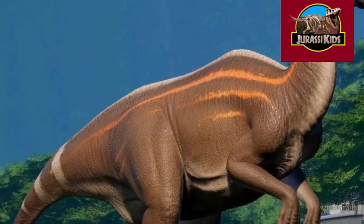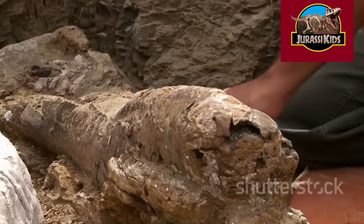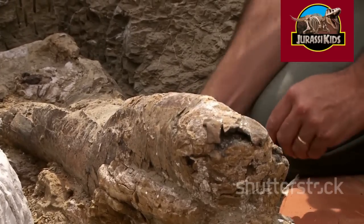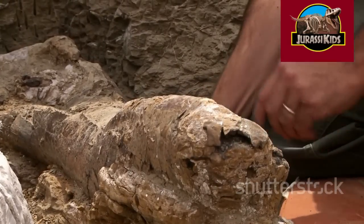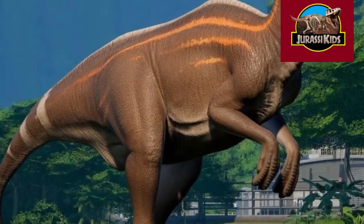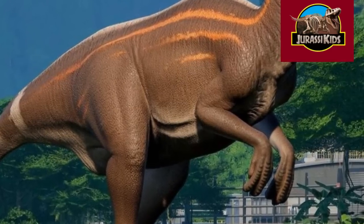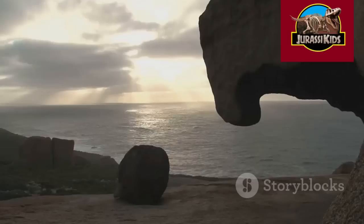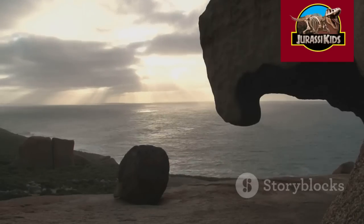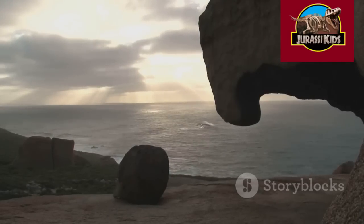Section 8. Conclusion. Olorotitan's legacy. The discovery of Olorotitan has provided paleontologists with invaluable insights into the diversity and evolution of hadrosaurs. Its unique crest, social behavior, and adaptations to its late Cretaceous environment make it a captivating subject of study. Olorotitan's story is a reminder of the vastness of geological time and the incredible creatures that once roamed our planet.